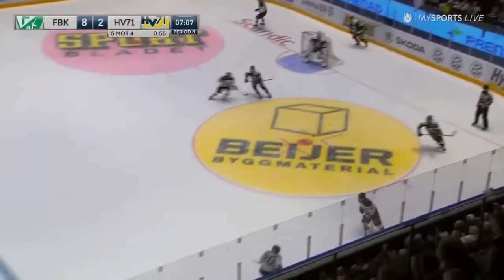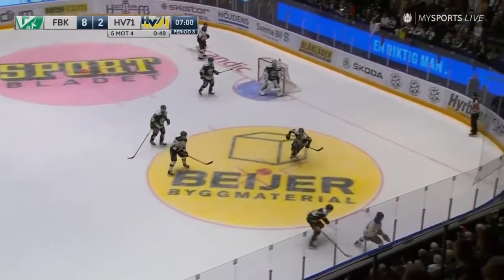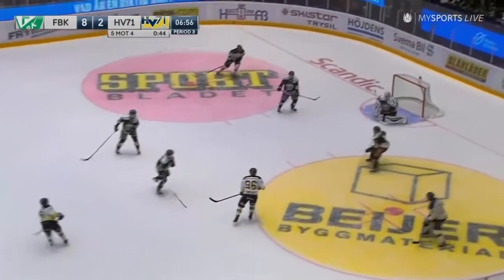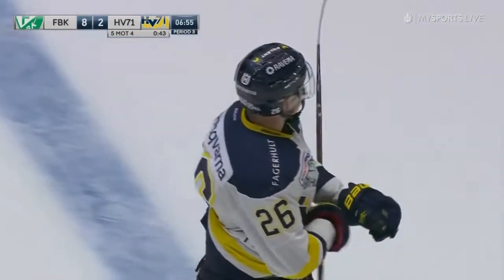As Färjestad will slap this one around the boards, but not out as it's held in by Pilot. Played to the half boards now to Tedenby. Tedenby to the circle. Now back to the line to Brandstrom. Brandstrom lets the shot go, hits a stick up into the meshing for a stoppage with 6:55 remaining here in the third period.